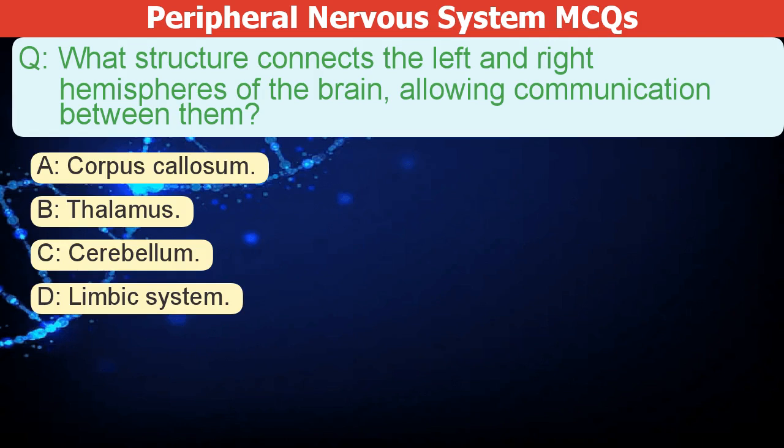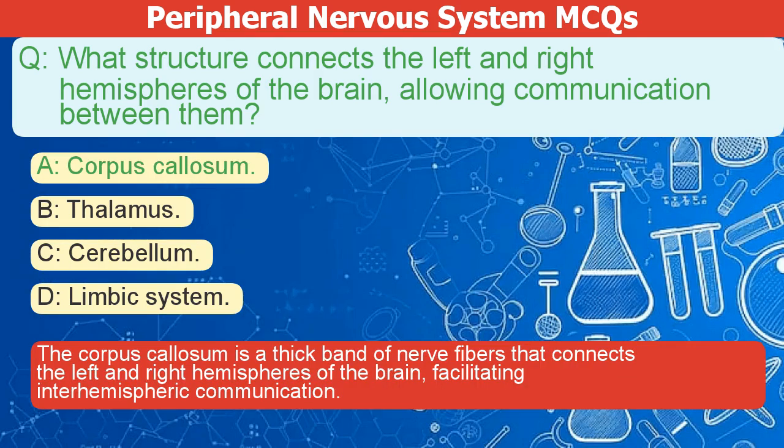What structure connects the left and right hemispheres of the brain, allowing communication between them? A. Corpus callosum. B. Thalamus. C. Cerebellum. D. Limbic system. The correct answer is A. The corpus callosum is a thick band of nerve fibers that connects the left and right hemispheres of the brain, facilitating interhemispheric communication.